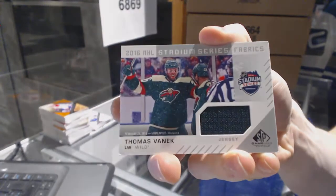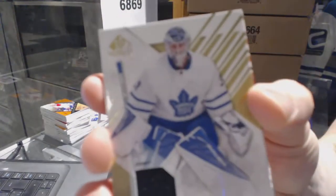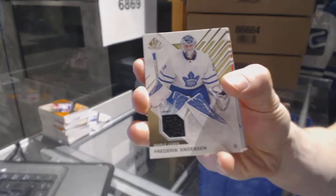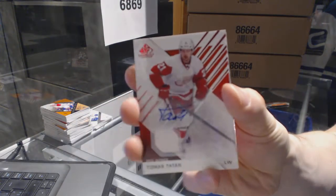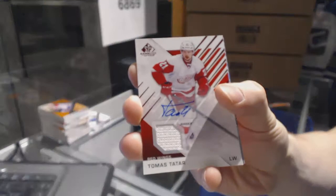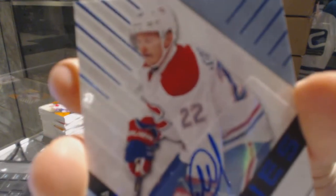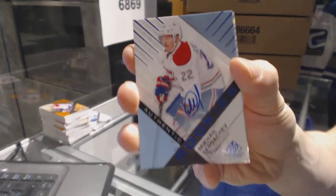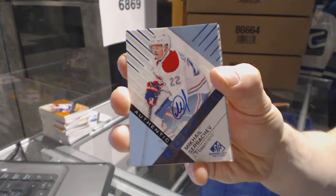All right, we've got a Stadium Series Fabrics for the Minnesota Wild, Thomas Vanek. Base jersey for the Toronto Maple Leafs, Frederik Andersen. We've got a base jersey and autograph for the Detroit Red Wings, Tomáš Tatar. We've got a rookie autograph for the Montreal Canadiens, Mikhail Sergachev.